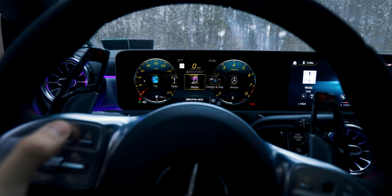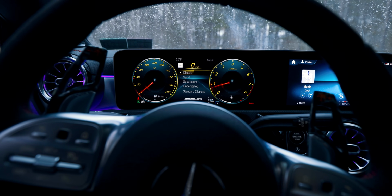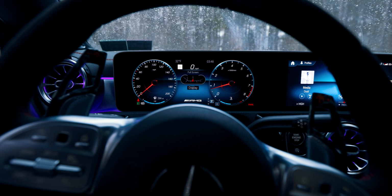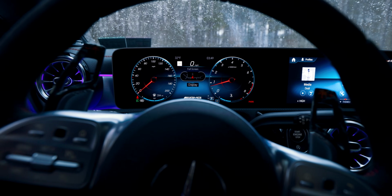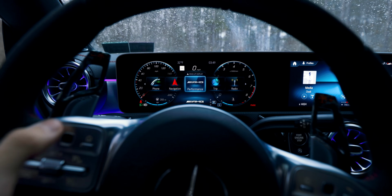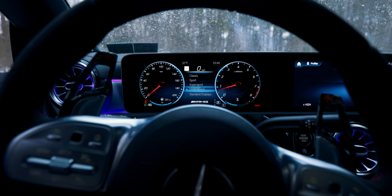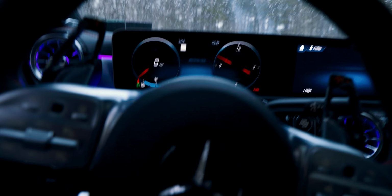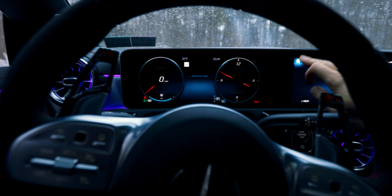So if we go back to designs and display, you can go to classic, which is the base CLA has this. I don't think you can switch it to anything else when you have the base CLA, but with the CLA 45 AMG, you can switch it around. Then you have regular gauges here. It doesn't look bad, I think it looks good. And then understated, I've never used this before. Oh, okay, so this is like a hybrid look. I'm not a fan of it, in my opinion.